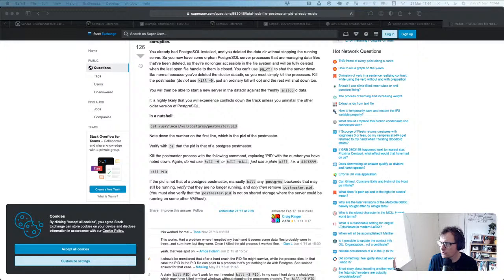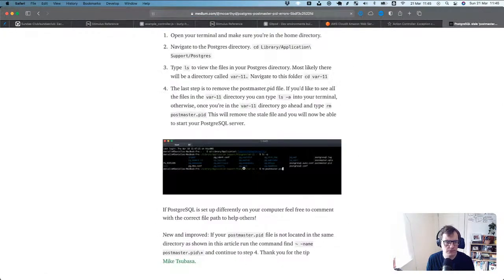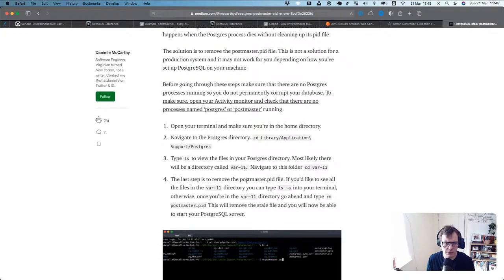So Postgres, sorry, I'm just looking for where this app lives. Postgres app, there it is. And then it's in Application Support, Postgres. That's the 12. This must not be here. Then what do you have to do? Remove it? Should you just delete it? Yeah, you just delete it. Okay.